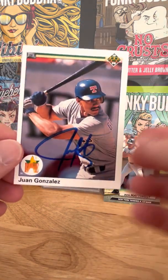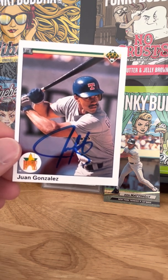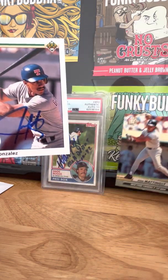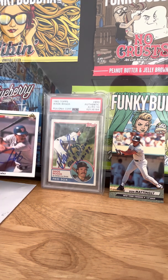Probably one of those guys that will get into the Hall of Fame eventually via the Veterans Committee. I think Mattingly will get in that way eventually as well. It's a shame, though, they wait till a lot of these guys pass before they let them in.